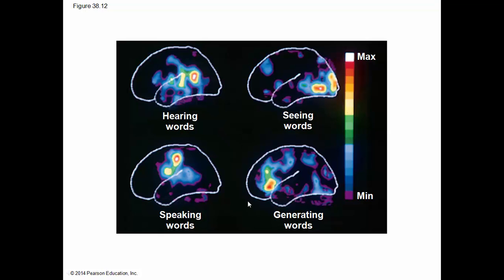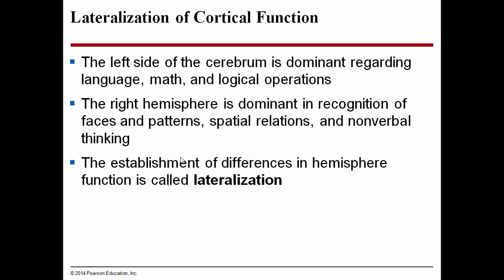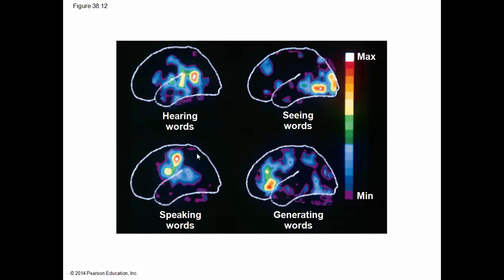Okay, so here's the front of the brain, generating words. You can see all these different functions here. Hearing words affects the Wernicke's area. All these different areas are being affected. Seeing words, the visual cortex. Speaking words shows the Broca's region. So all those different areas are affected with this PET scan.